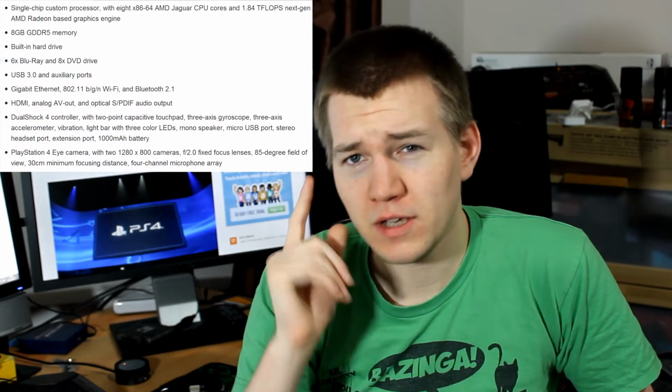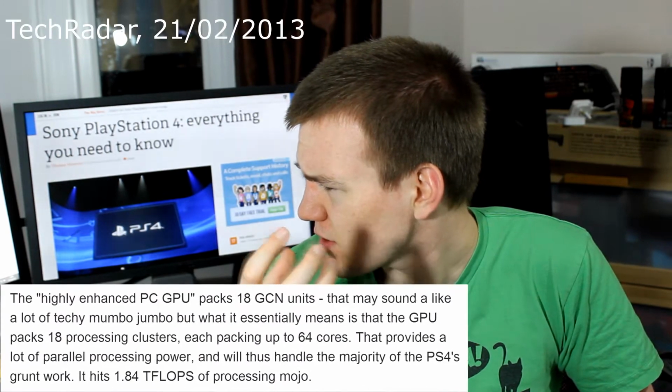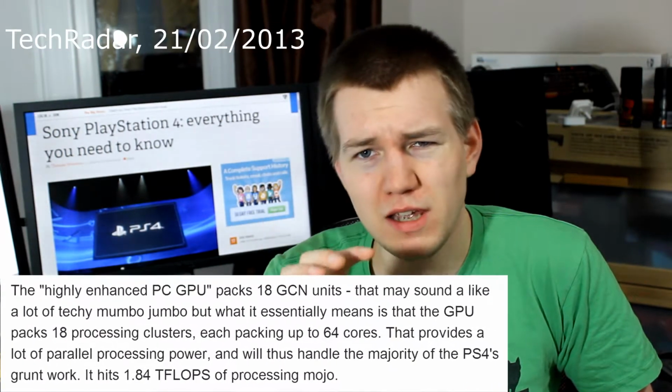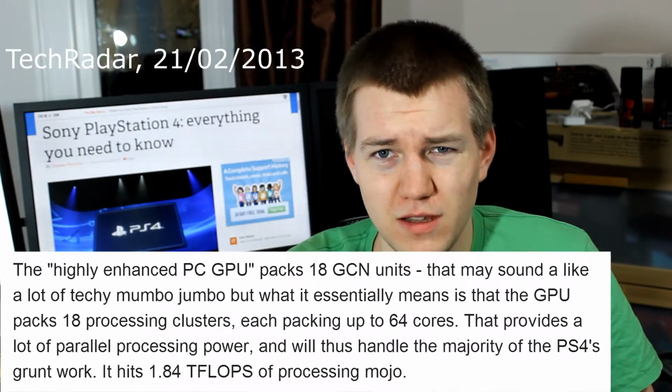The GPU, however, is really sweet. It's an 8-core GPU, although I think it's got 18 logical cores, something of that nature. That actual AMD Radeon graphics chipset that's in there is a bit of a grey area because we're not really too sure what it is.